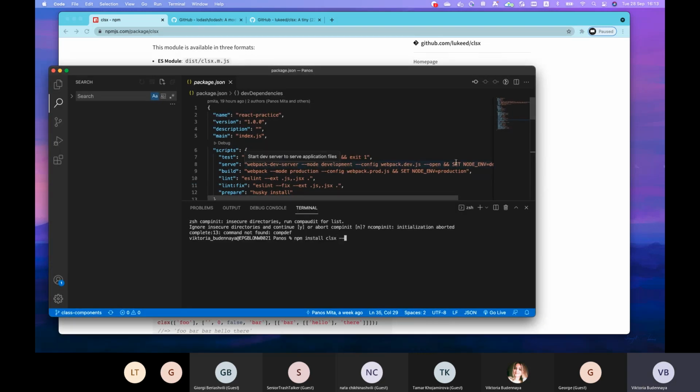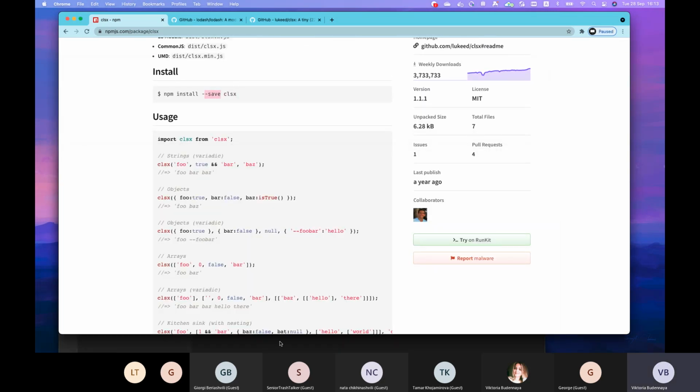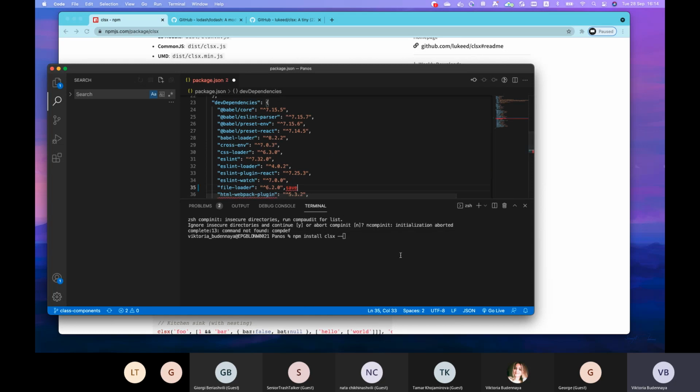After that, we can add some postfix, let's say like that. Here, it suggests using save or save dev, which means that it would be a development dependency. We'll talk about this a bit later. What does it mean? So basically, we can add one line. We can add something like that.